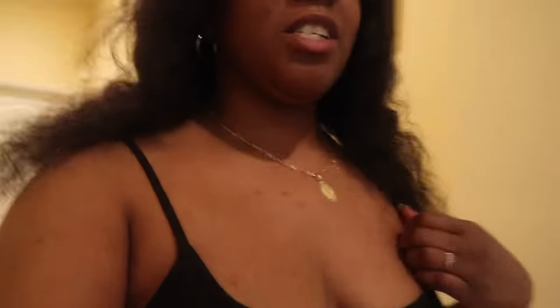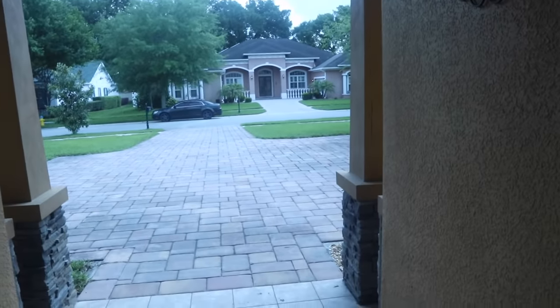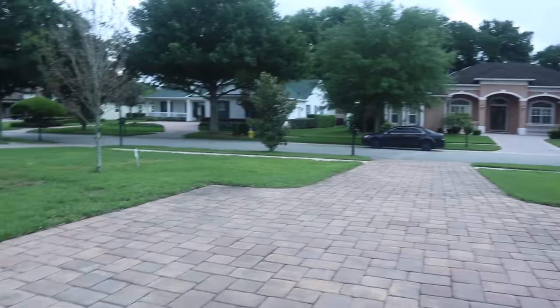So that's that. Baby, the outside of this house ain't nothing to play with. I'm gonna tell you. It is so beautiful. I think I should show y'all real quick before I get dressed. But the outside of the house is so beautiful, y'all. Like, this is like the front door area. And as you can see, it is a super nice neighborhood. And then this is the garage area. It's really nice.